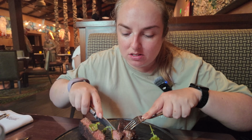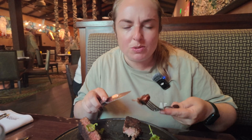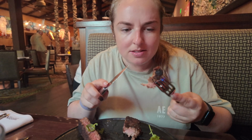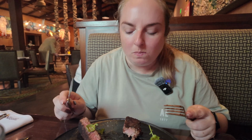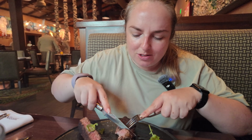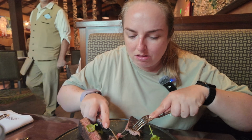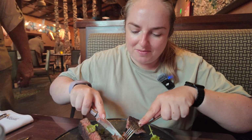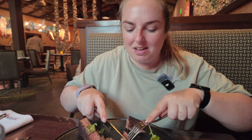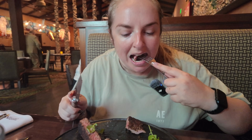Oh wow, that is seasoned so nice. There's a really nice sort of glaze on it as well. But the beef itself is just really soft, kind of melt in your mouth beef. Nose looked away from the plates. I'm assuming everything's going the right way. It is amazing, thank you. Wow, this is so good.